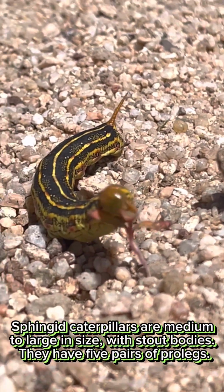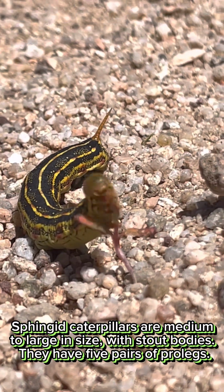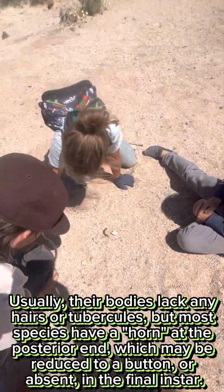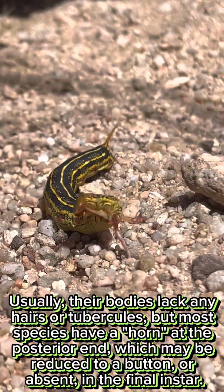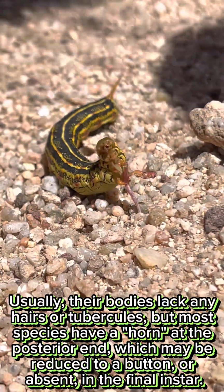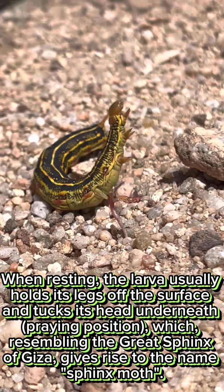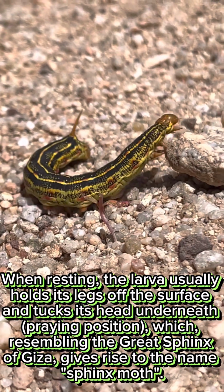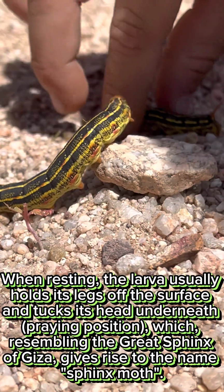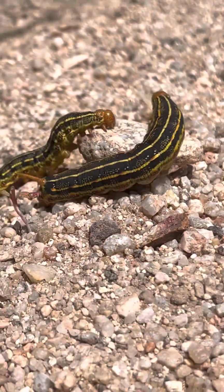Sphingid caterpillars are medium to large in size. With stout bodies, they have 5 pairs of prolegs. Usually, their bodies lack any hairs or tubercles, but most species have a horn at the posterior end, which may be reduced to a button, or absent in the final instar. When resting, the larva usually holds its legs off the surface and tucks its head underneath in a praying position, which, resembling the Great Sphinx of Giza, gives rise to the name sphinx moth.